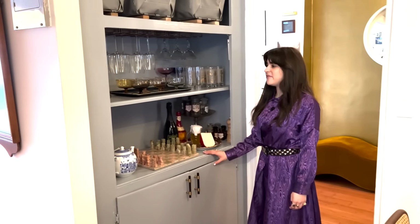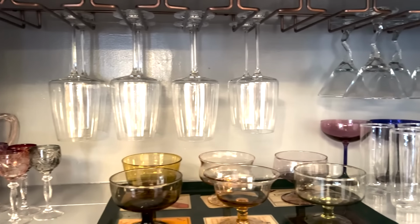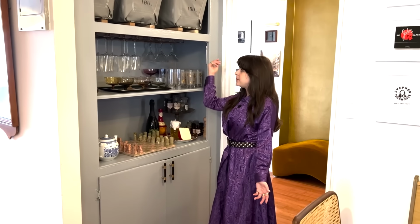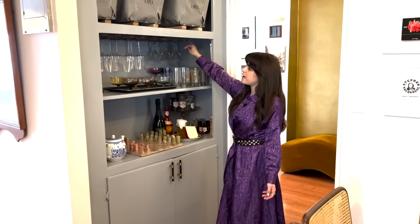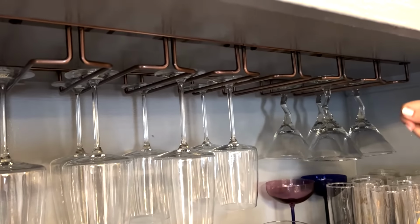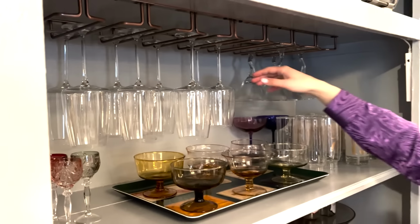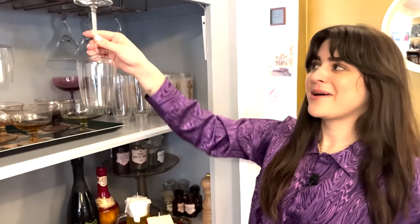And so having another shelf was an opportunity for me to display more of my barware. And another fun and very cheap, affordable solution for displaying some of your glassware is doing these racks. Basically they can just screw in. It also helps keep your glasses from getting dusty because you're hanging them upside down. And you can very easily pull them out and pour yourself a glass of wine.